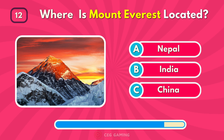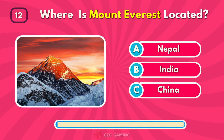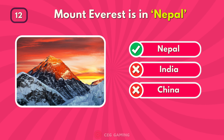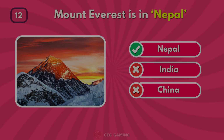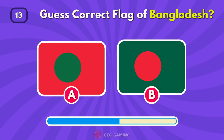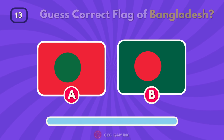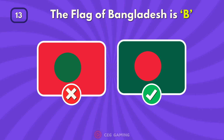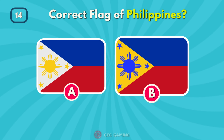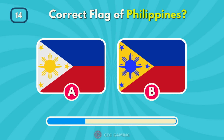Question 12. Where is Mount Everest located? Question 13. Guess the correct flag of Bangladesh. Question 14. What's the official flag of the Philippines?